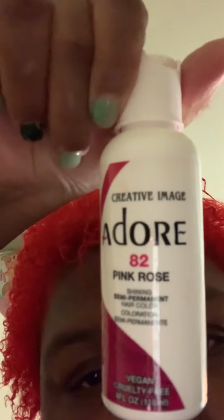Oh, you guys, let me see what color is in my hair so I could show you guys. You guys asked me, I'm going to see what's the two colors that I put in my hair. So it's 82 Pink Rose from Adore, and 39 Orange Blaze from Adore. I use a 50 volume developer. I use the B2W lightning powder to bleach my hair and then get it to this color that it is now.